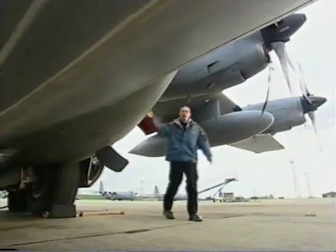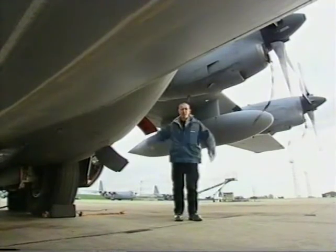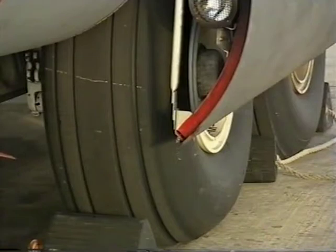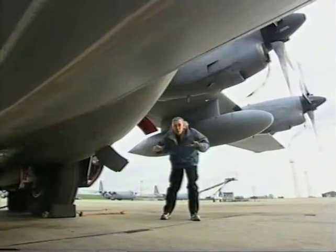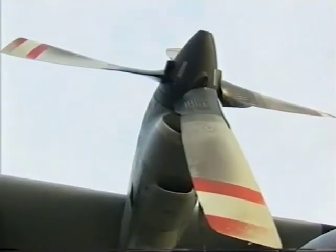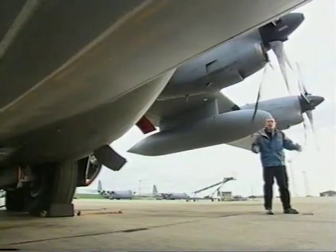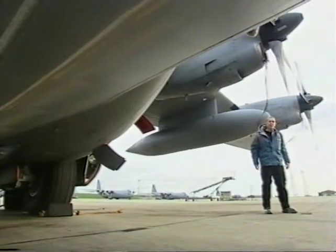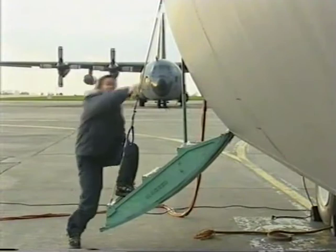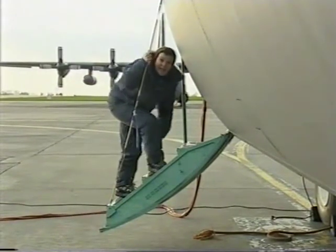This is a Hercules transport plane. There's plenty of room in the back for your car. These huge fat tyres mean that it can land on really rough surfaces. And these propellers can be put into reverse, so the whole thing can stop on really short runways. But there's no runway in the middle of nowhere, not even a short one, so the Hercules can't land.